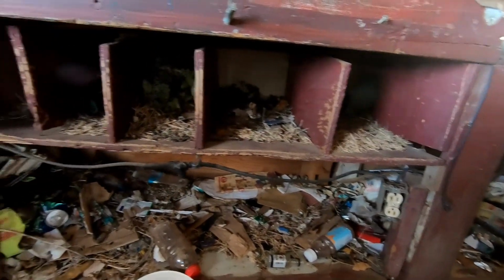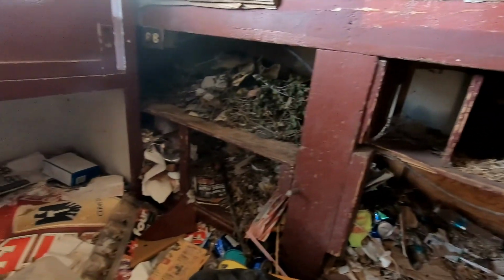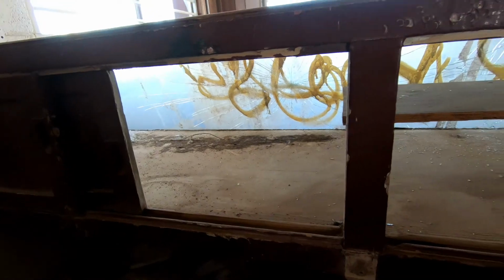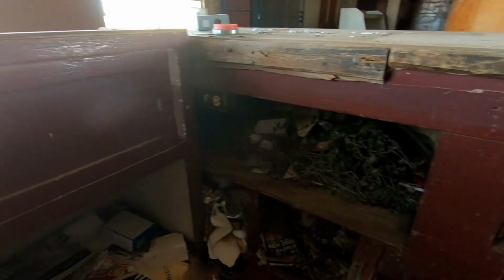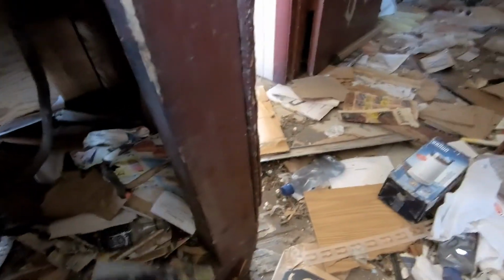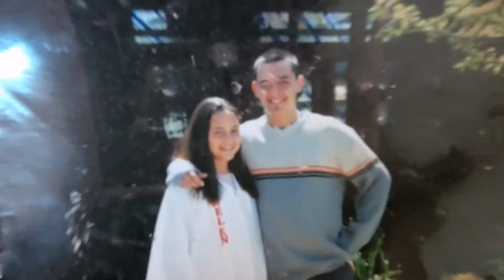Oh yeah, animals definitely live in there. I bet this is where they put, like, jewelry, high quality value stuff. Whoa. Found that. Is there a note on the back? That is cool.